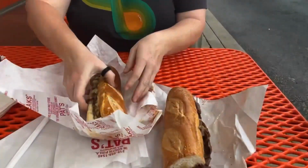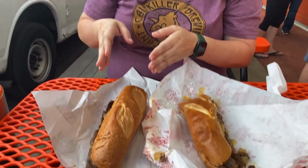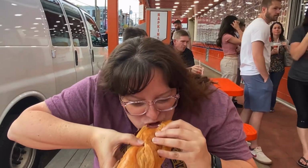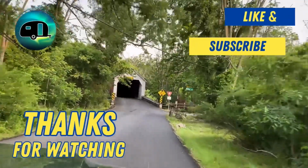Now for the taste test. This is Emily. She's gonna take a bite of Pat's first. Sorry, okay, pausing for cheese removal. So this is Pat's. Now we're gonna take a bite out of Geno's. Cheese removal. So Pat's was 100% the better Philly. They had thinner shaved steak and more whiz, which made for a juicier sandwich. No, I loved Geno's. Geno's had chunkier bits and the onions were really like cooked in. Sounds like it's still up for debate.